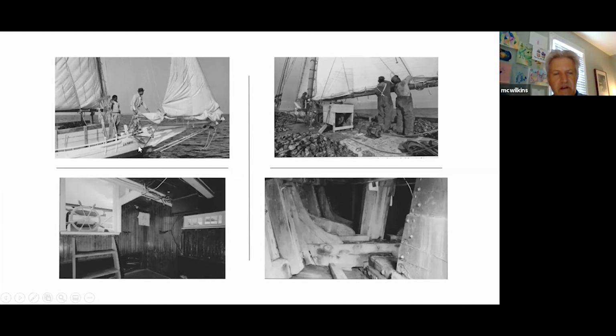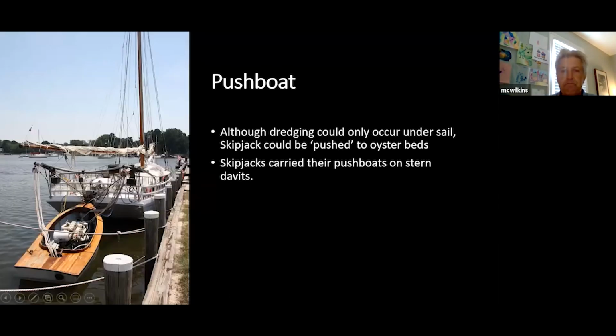I mean, you see three guys here, meant to be staffed or manned by very few people, and that's important because paying crew goes into your take-home pay, right? So, although dredging could only occur under sail, skipjacks could be pushed to the oyster beds by engine, okay? These push boats they carried basically pushed the skipjack out to the beds under motor, then the sail was raised, and then they could dredge, okay? So it's a pretty good workaround.